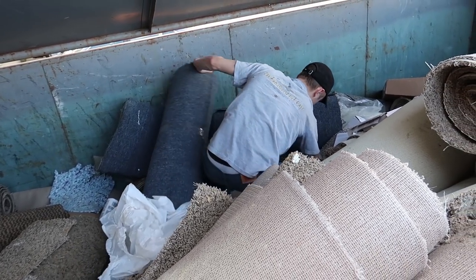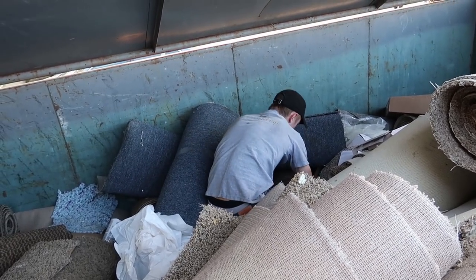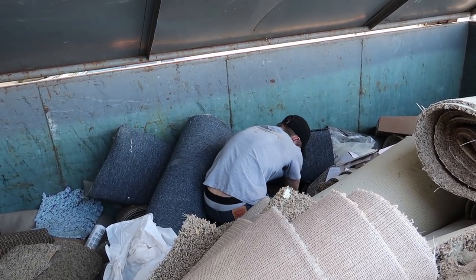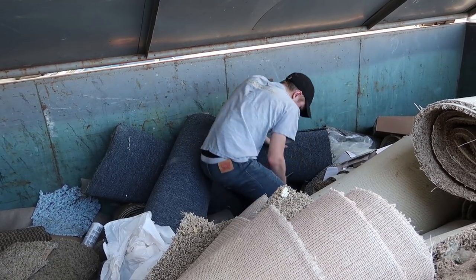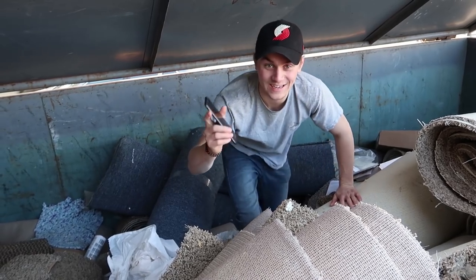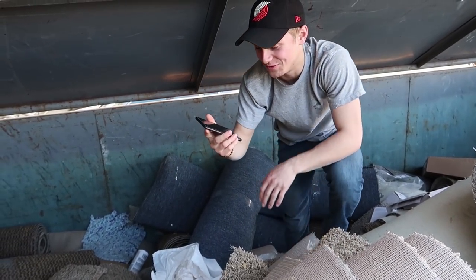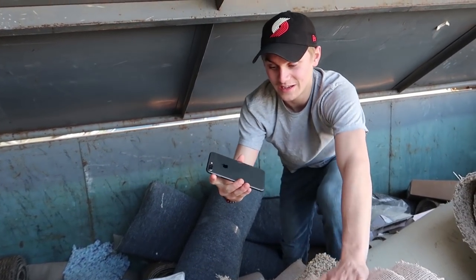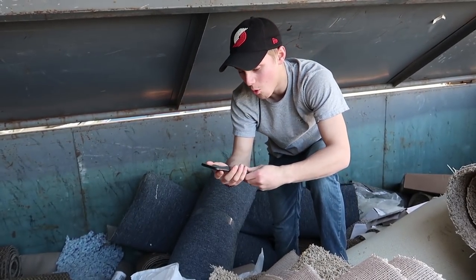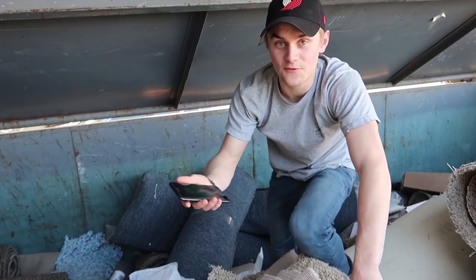Bro, what is this? No way. It's an iPhone. I just found another iPhone in this dumpster. Guys, look. It's an 8 too, you can tell by the camera. Ooh. Let's see if it has a passcode.